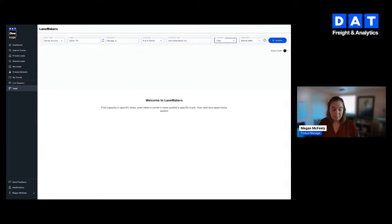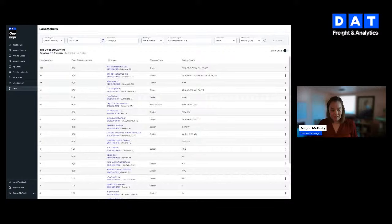Lane Makers will return up to the top 30 results based off the number of searches and trucks posted in my time frame. I do want to point out that for today's demo, I'm working in our sandbox environment, which means that this is test data and may not accurately reflect real activity in our production load board. But we can see, in these results, the volume of load searches and truck postings per DAT carrier account for this given lane.